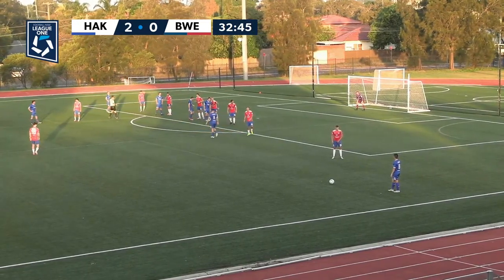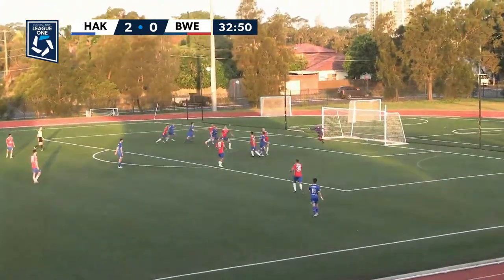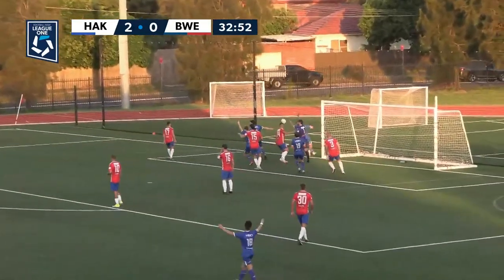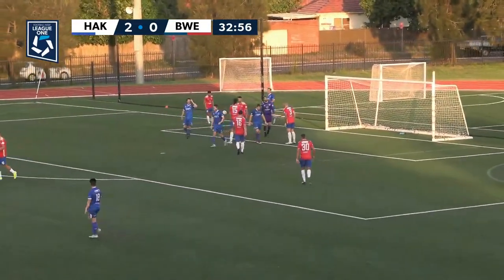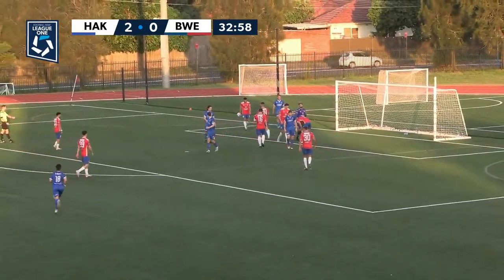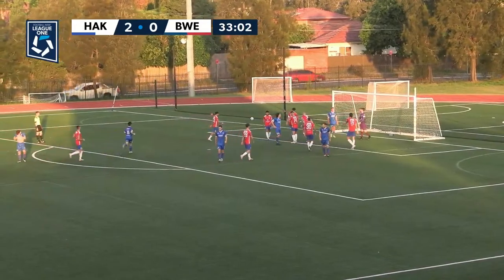Jaden Tran looks at his options. Floats one in. Is coming to the back post again. Runs for a run away and runs out. So going to have another corner.